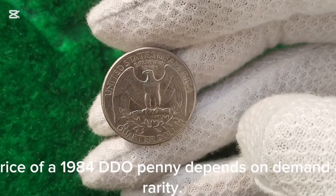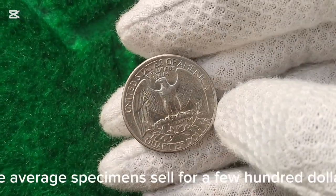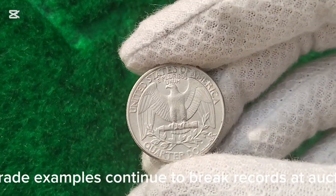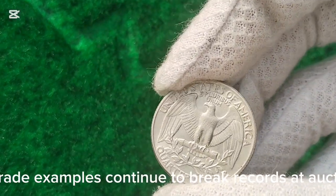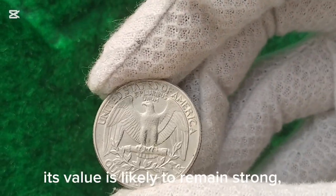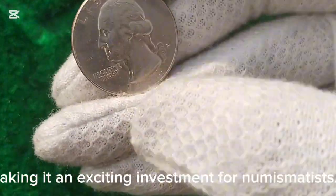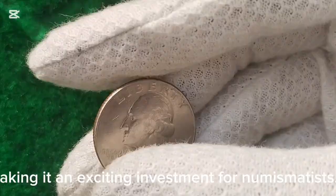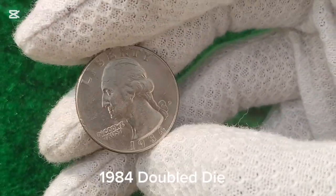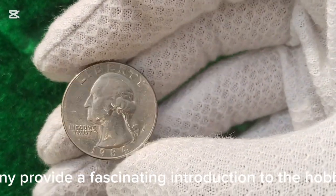The price of a 1984 DDO penny depends on demand and rarity. While average specimens sell for a few hundred dollars, high-grade examples continue to break records at auctions. As more collectors seek out this coin, its value is likely to remain strong, making it an exciting investment for numismatists.